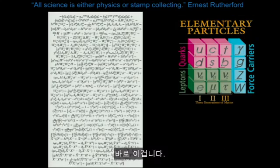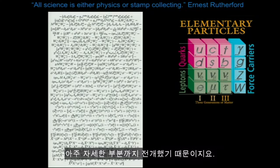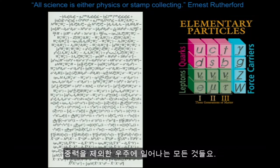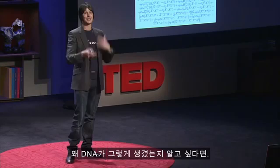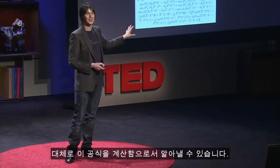This is it. I've been a little disingenuous because I've expanded it out in all its gory detail. This equation, though, allows you to calculate everything other than gravity that happens in the universe. So you want to know why the sky is blue, why atomic nuclei stick together. In principle, if you had a big enough computer, why DNA is the shape it is. In principle, you should be able to calculate it from that equation.